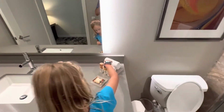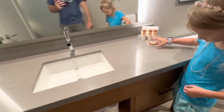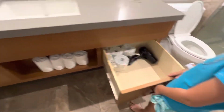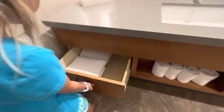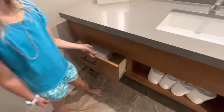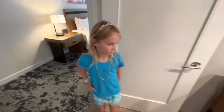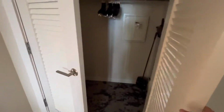More samples. And there are drawers. What's in the drawer? Okay, so same thing, hair dryer, extra toilet paper, tissues. Anything in this drawer, or is it empty? There are some towels. Okay, good to know. So that's a lot of towels. There's 1, 2, 3, 4, 5, 6, and there were some in the other one. 7, 8, 9, little towels. Those are hand towels. So 6 bath towels in here and a closet, right? Yes. Oh, that's a big closet.